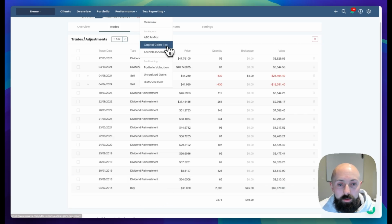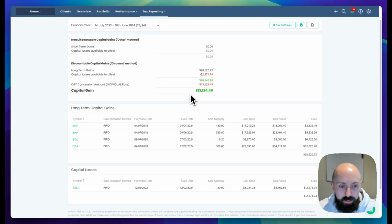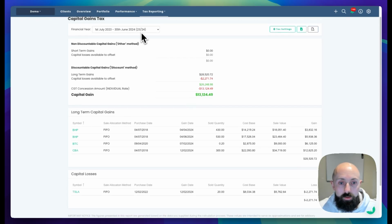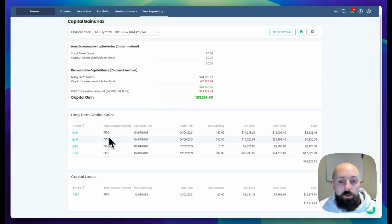So if we go to the capital gains tax report of Navexa, you can see that with the click of a button, it's calculated for this 23-24 financial year what the capital gain is for the whole portfolio, and you can see there's a couple of BHP records here based off those 2 sell trades that you saw in the transactions list. Now, say we don't want to do a FIFO. Say we're not particularly happy with this $13,000 capital gain and would rather pay a bit less tax this year.